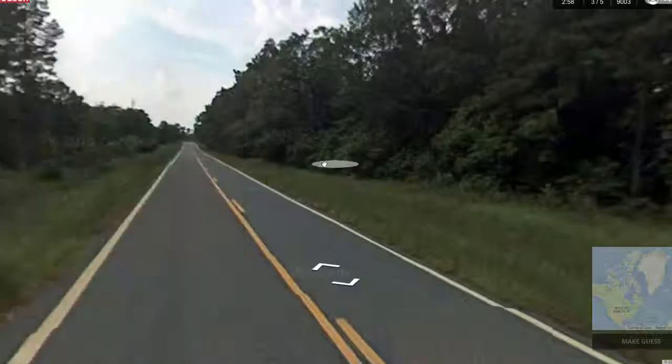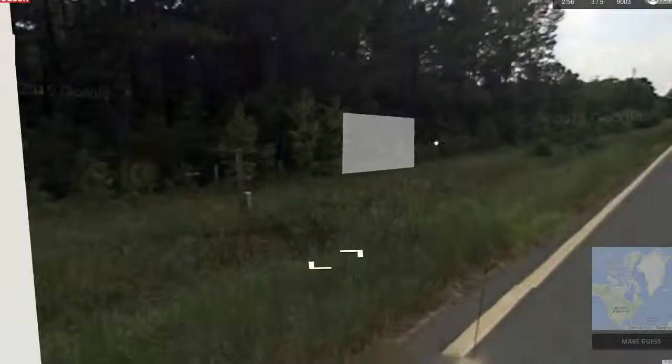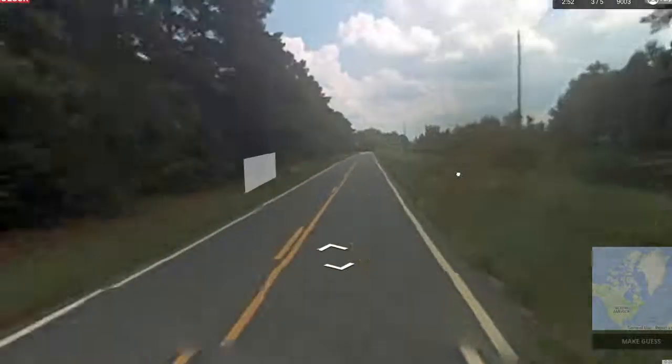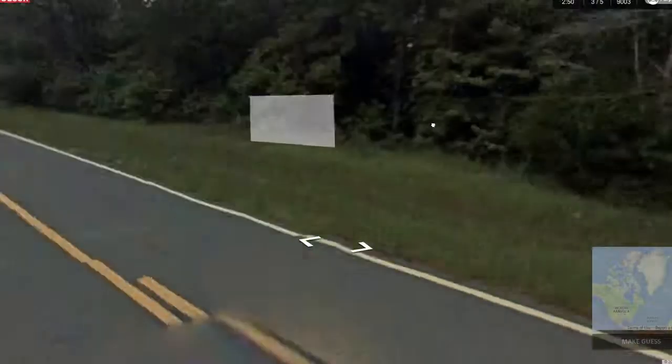I've got the best pronunciation in the world. Not true. North America. Dashed yellow plus a solid yellow line. That means when we're going this way, we are not passing. The other way may pass. It is a crappy camera. So we are in North America.